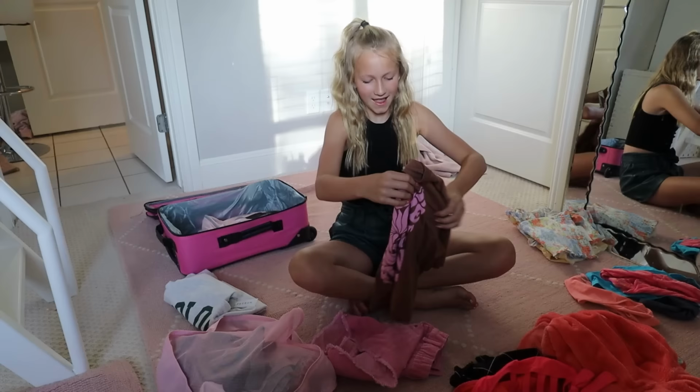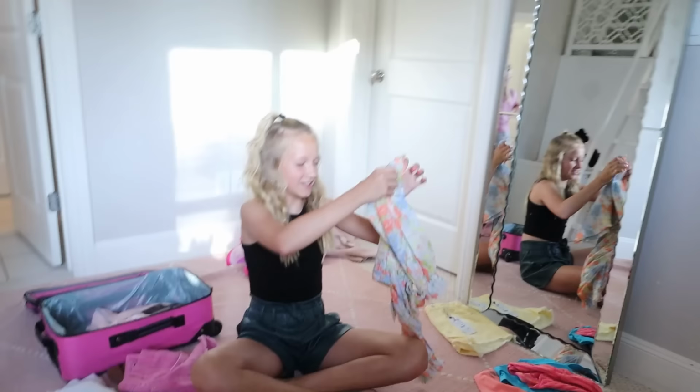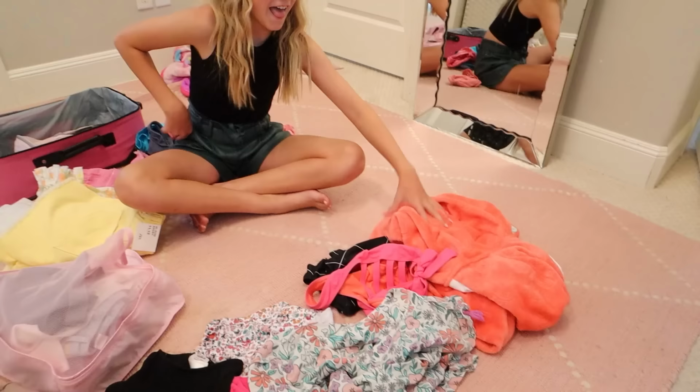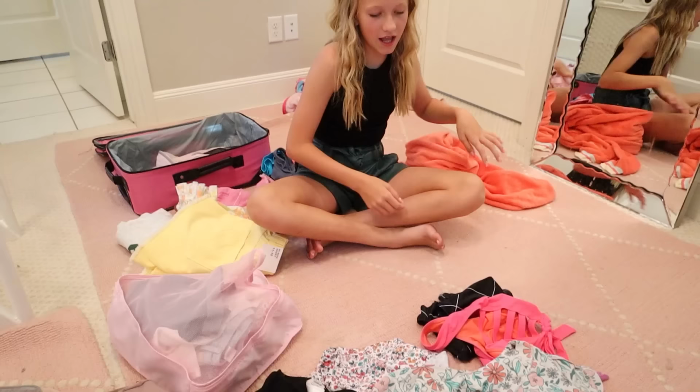Navy helped with that one. Nice job, Navy. Good job. Thumbs up to Navy. And then the next one is this cute little Billabong. Is there light coming through? We fixed the lighting a little bit. Okay, hopefully that's better. And then that goes with these shorts. Wait, show me that cute shirt again. Nice. Okay, perfect. And then pajamas. Yes. And then swimmies.